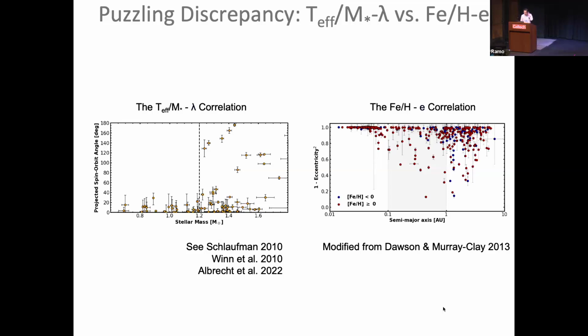So since orbital inclination and eccentricity are basically the two aspects of dynamical temperature, one can expect they relate to stellar properties in the same manner, but actually they do not. The obliquity relates to stellar temperature, as we just discussed, but previous studies suggest the eccentricity relates to the metallicity, which is very puzzling.